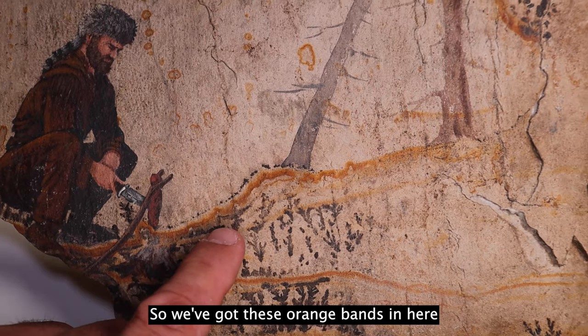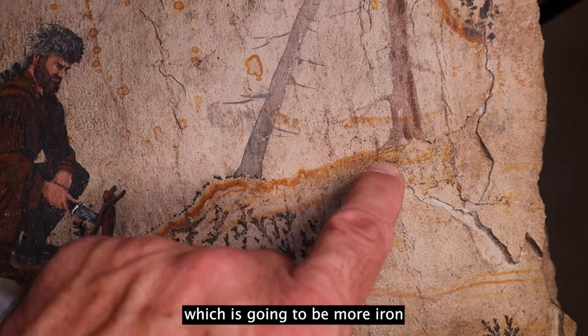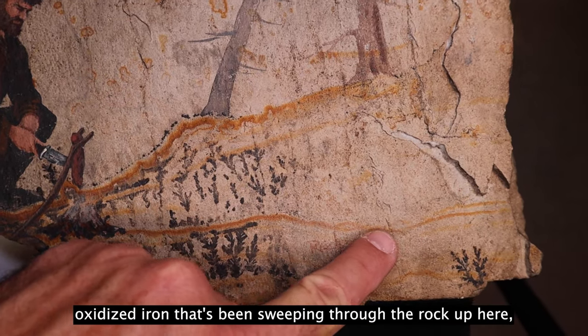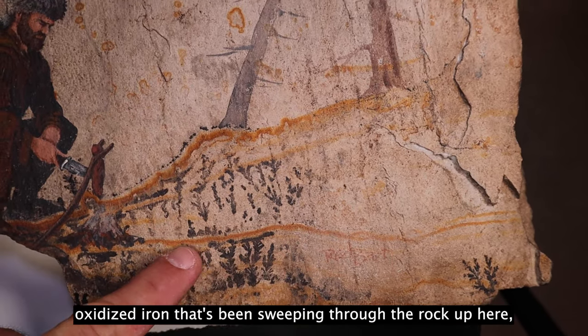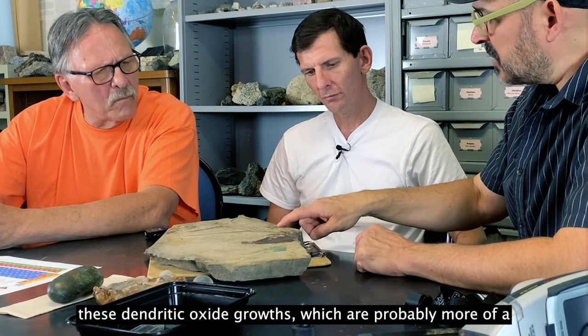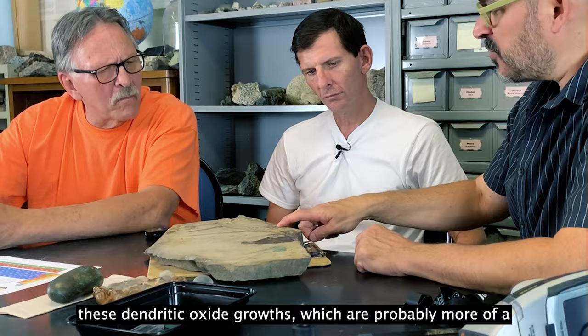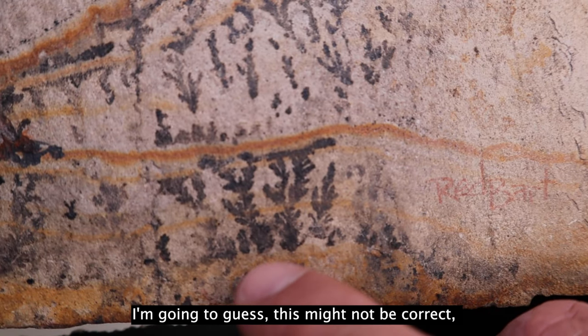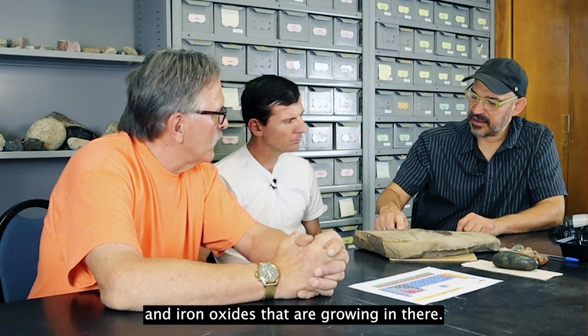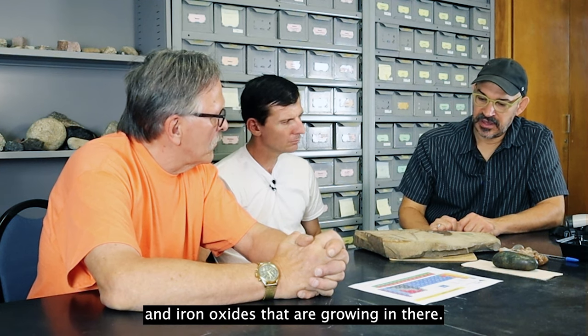So we've got these orange bands in here, which is going to be more iron, oxidized iron that's been sweeping through the rock up here, beautiful orange bands. And then we have these dendritic oxide growths, which are probably, I'm going to guess, this might not be correct, more of a mixture of manganese and iron oxides that are growing in there.